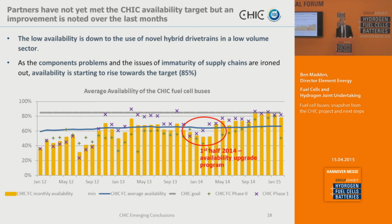And then perhaps the most challenging result on the project has related to the availability of the buses. This graph, I hope you can see it, just shows these yellow bars are the average monthly availability of the buses, which means their readiness for service through time as we've gone through the project. This is time, you probably can't read that, from January 12 all the way through to a couple of months ago this year.